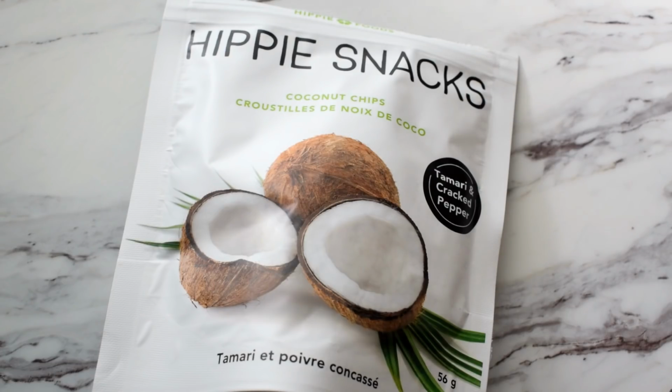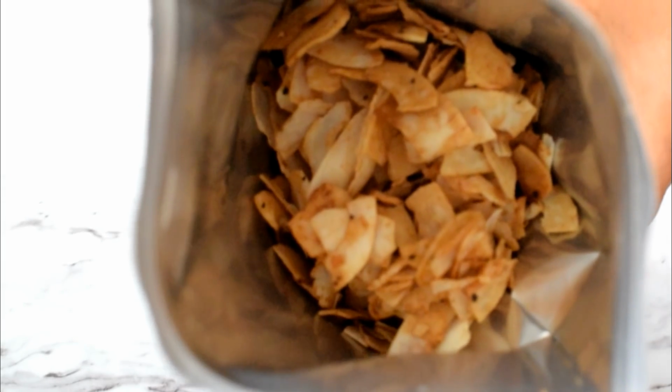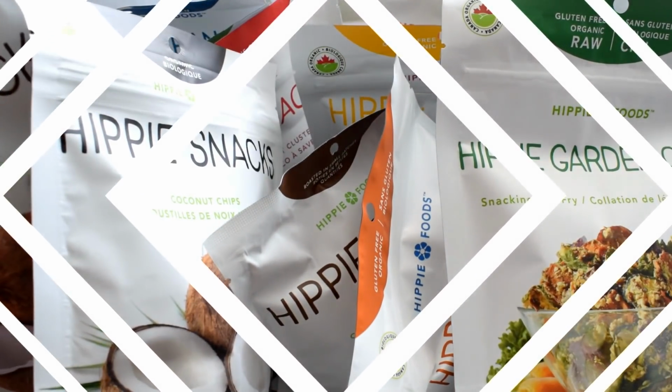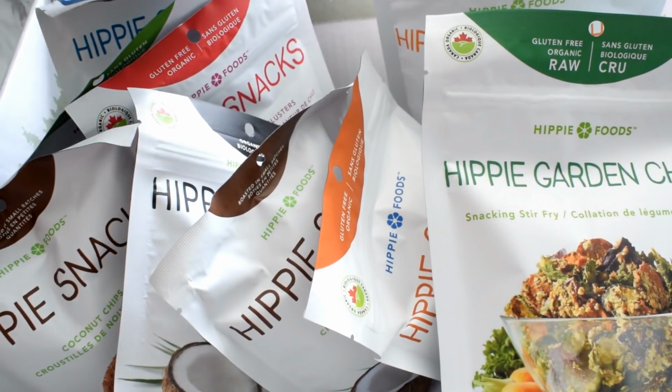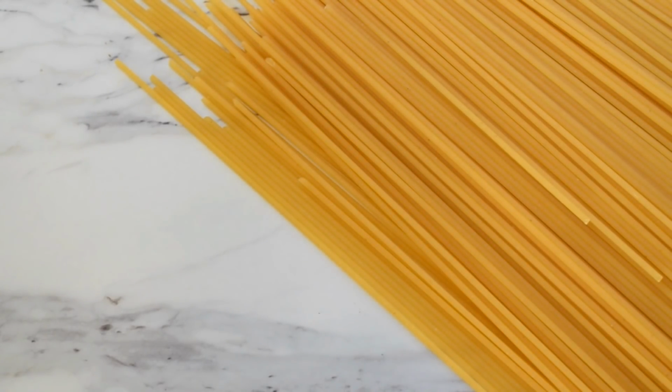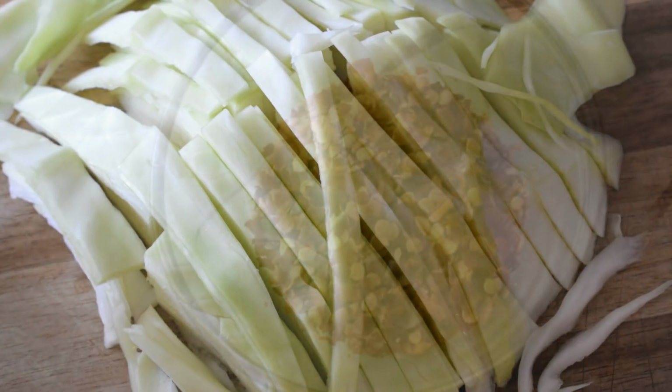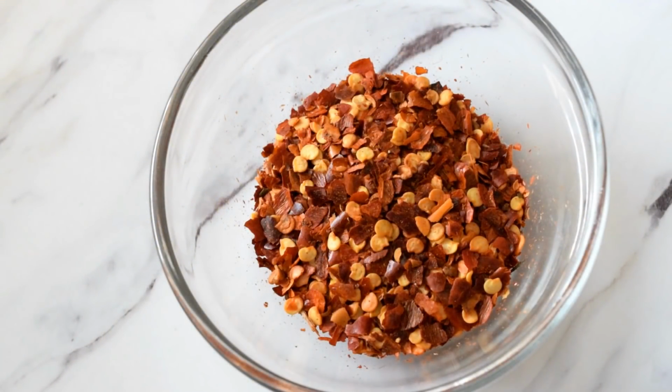As a snack later, I had a bag of these tamari coconut flakes, which are amazing. I actually won this gift basket from a charity raffle, so I'm excited to try out all of these other goodies as well. And then for dinner, I made a really easy pasta dish with spaghetti and steamed cabbage, onion, and tomato sauce, and of course, lots of chili flakes.